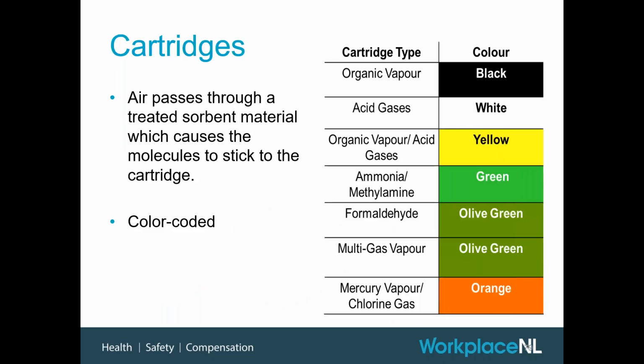Then we have the cartridges. So you'll see filters on some air purifying respirators, and you'll see cartridges on others. With a cartridge, the air passes through a treated absorbent material, which causes the molecules to stick to that cartridge. And these ones are color coded based on the chemical or vapor exposure. And you'll see there on the right-hand side of the screen the different color codes. And again, this is something that the manufacturer can help you with. So cartridges would act similar to a sponge. They would soak up that vapor or that chemical or gas.